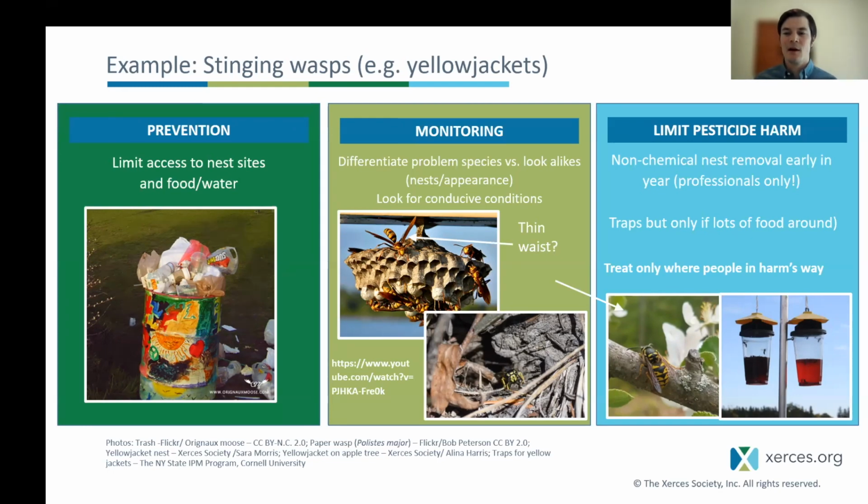So with that simple start, think through prevention. So prevention is all about minimizing the conditions that favor the unwanted species and lead to a conflict. So an overflowing trash bin, like the one pictured here, is a magnet for yellowjackets. It's best to use tightly sealed and frequently emptied trash containers.